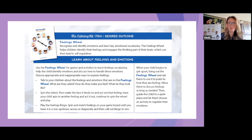Also, you can play the feeling wheel with the children. And then you can have the feelings bingo. So let's say the children have the bingo, and you say, okay, who has excited faces? And then they can identify the excited face and place either pieces of paper or plastic chips or something on the bingo game.